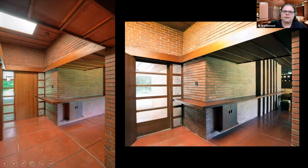What you don't see in this picture is there's a very low carport on the exterior of the home. Of course, Frank Lloyd Wright didn't like garages. Garages were for horses, and he just thought your car needed a carport. And it's a very low hanging carport. And so then when you come in, you have this very open space of the foyer that comes down to the low level of the carport again.